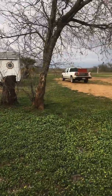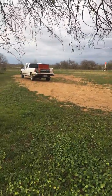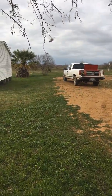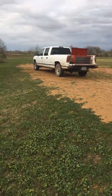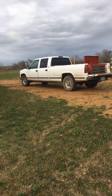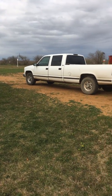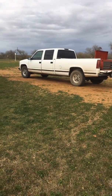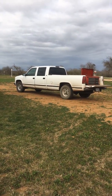The next truck that I've got sitting over there with that toolbox on the back, it's a 95 GMC 3500. That one there too is a 4-door long bed truck. You see a theme going on right now? 4-door long bed truck. Yep. That one there is 2-wheel drive also. Automatic transmission, but it's got the 5.7, 350 TBI engine in it.